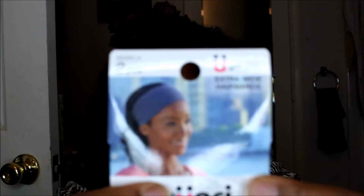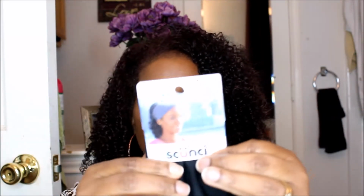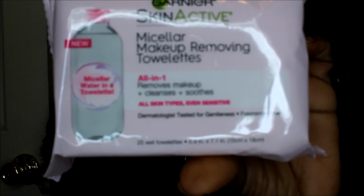I bought this little headband because I kind of wanted a thicker headband. This is not the one I wanted, but it's thicker than the other ones, so I thought I'd go ahead and try this out. I think there are two of them in here, and it's like a scrunchy headband. And then I got some wipes, y'all. Y'all know I like some wipes. These are the Garnier Skin Active Micellar Makeup Removing Wipes. All-in-one removes makeup, cleanses, and smooths, and it's for all skin types and even sensitive. So I got this, and we'll see how that works.